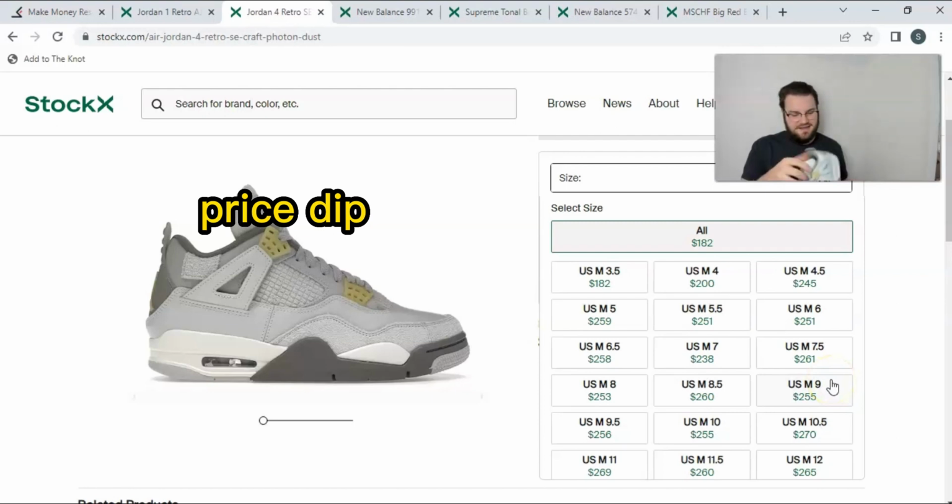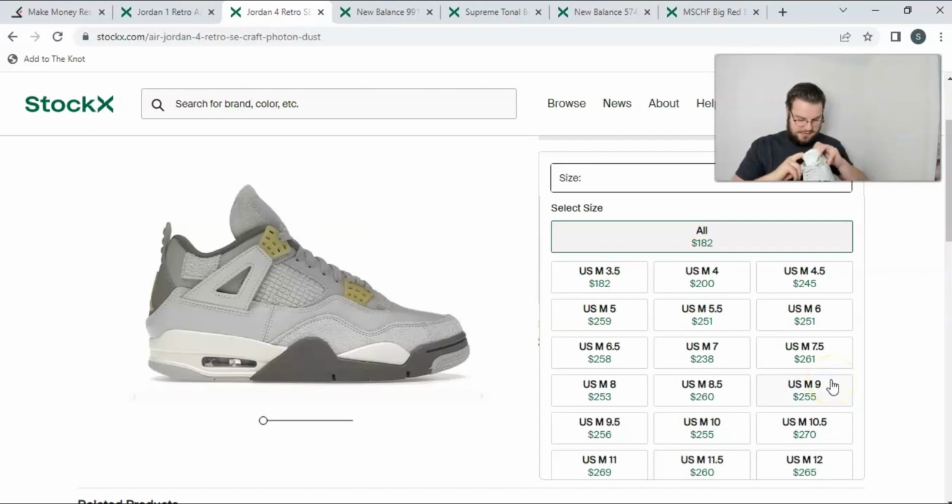Actually, let me check. So, size 10, let's see. No, so I had a US size 9. So you can see right here, $250 it dropped. Retail on these was $200. Okay, beautiful shoe, by the way.